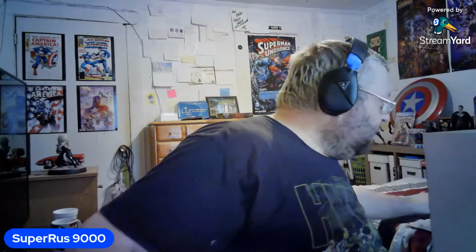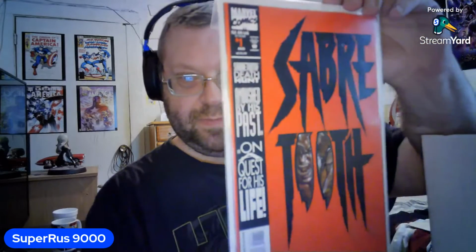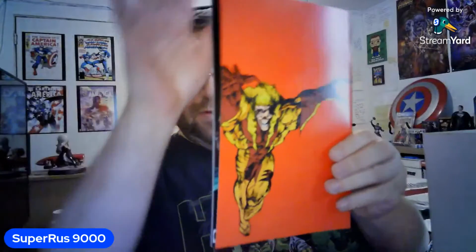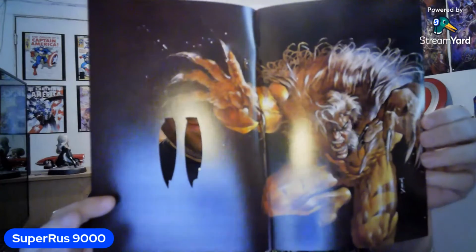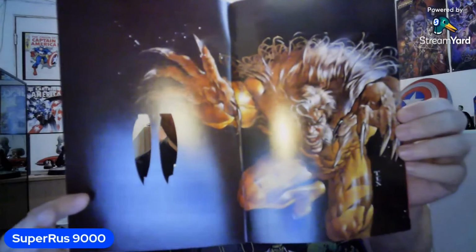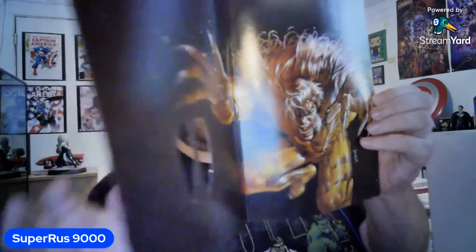Sticking with Sabretooth here, I've got another 4-issue miniseries. This is issue 1. And this is one of those die-cut covers. It's also got a cool back image on it. I always love these covers, man. They're so awesome looking. The art on that Sabretooth looks incredible to me. Loving that.